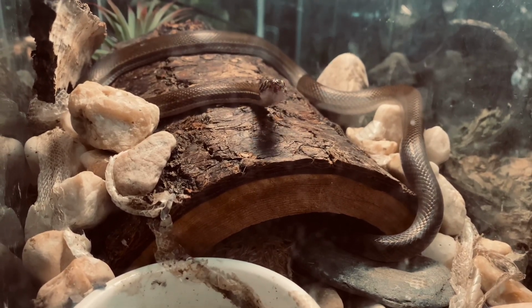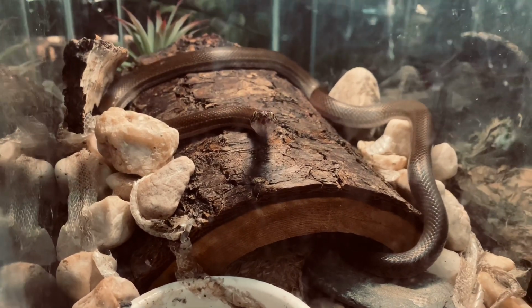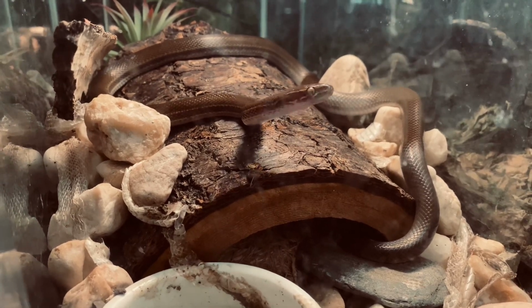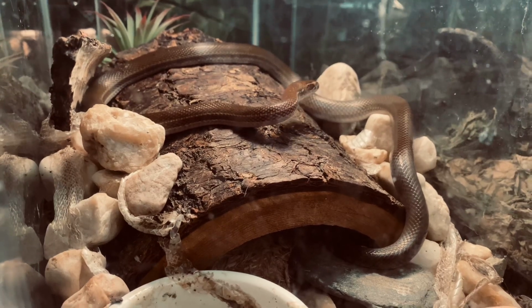Got her after letting one of my other snakes get loose, which was a black African house snake, and I believe it's still in the house. Haven't found it anyway, but this is a female.